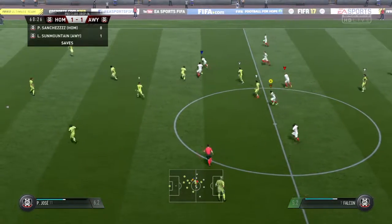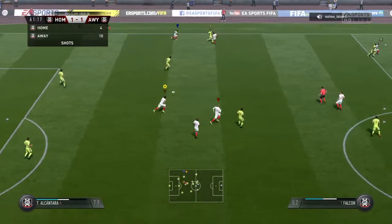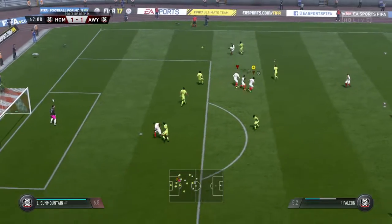We've reached the hour mark. Half an hour to go. Well, he's got away from him. They've got a great understanding, this team. Just look at the passing. That's cut out.